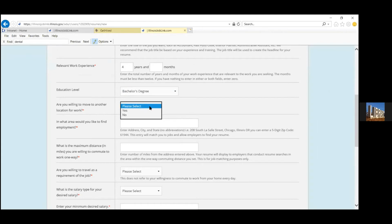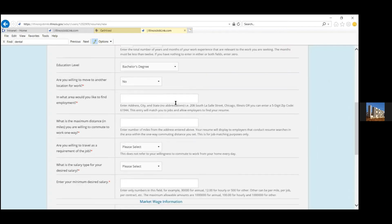Am I willing to move to another work location? I'm going to put no. If I select yes, this is going to match me to jobs throughout the state. So I live in Peoria, for example, and some people think that, yeah, I'm willing to move to Bloomington. That's 45 minutes away. But if I would select yes, I would be matching to jobs in Chicago and Mount Vernon and all those places.